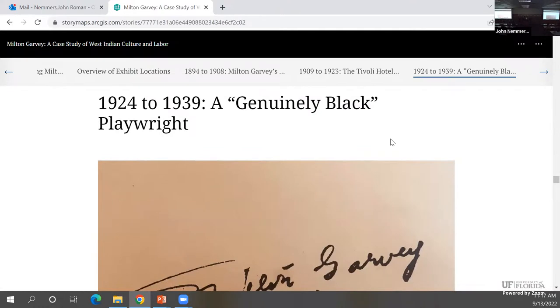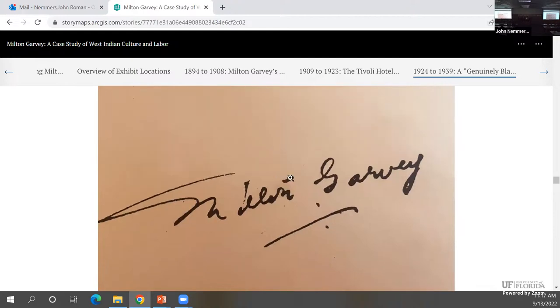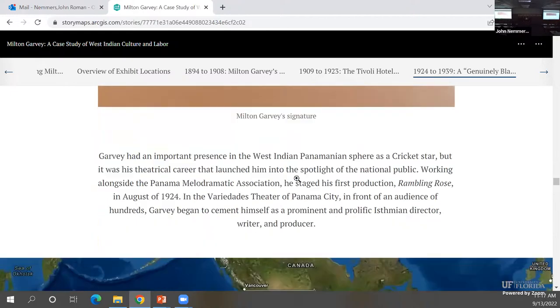Thank you, Danala. It's my pleasure to introduce possibly our longest section of this exhibit, which focuses on Milton Garvey's playwriting. We've titled this section using a quote from The Workman, which calls Milton Garvey a genuinely Black playwright. I have an example of his signature right here.